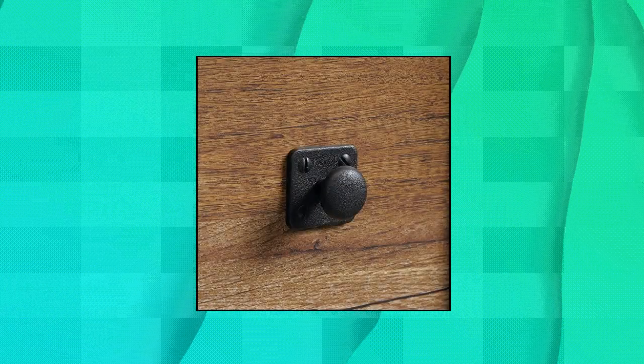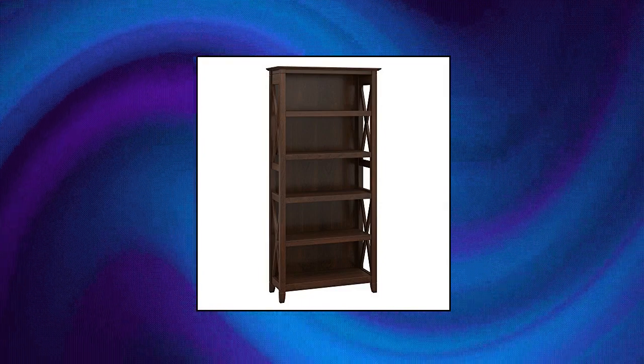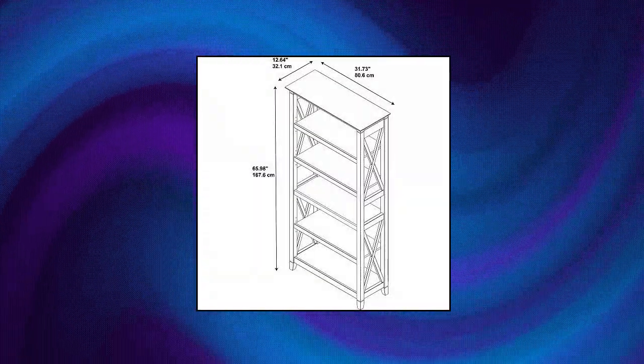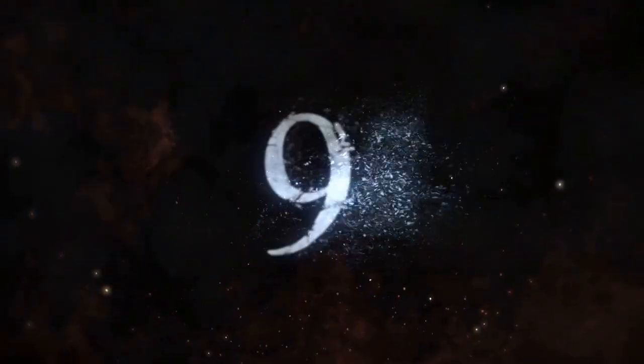Bush Furniture Key West 5-shelf bookcase, features 5 spacious shelves. Ability to rearrange your display items with 3 adjustable shelves. 2 fixed shelves offer durability and stability. Unique X pattern accent on side panels for a relaxed and airy style. Sturdy and attractive post-leg design. Bush Furniture Key West 5-shelf bookcase in Bing Cherry.